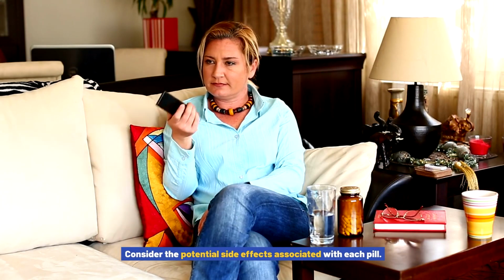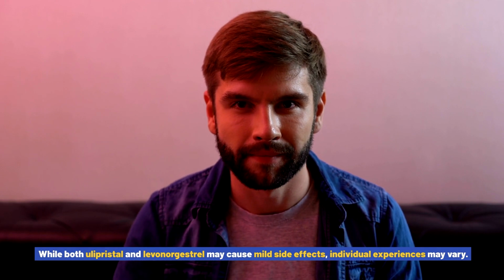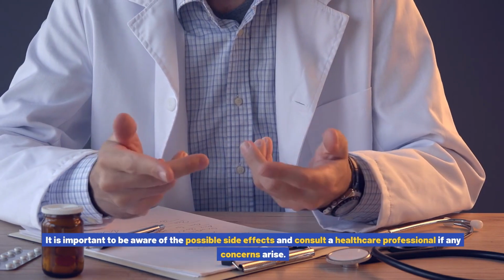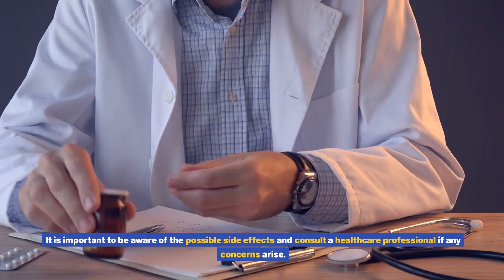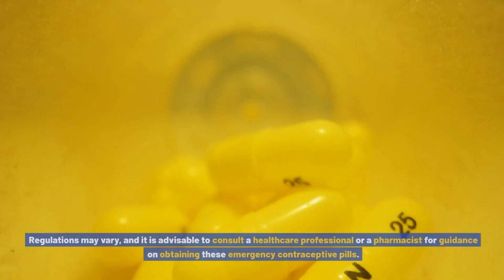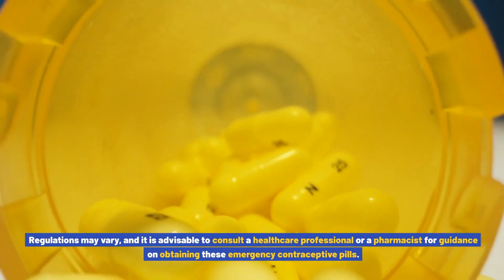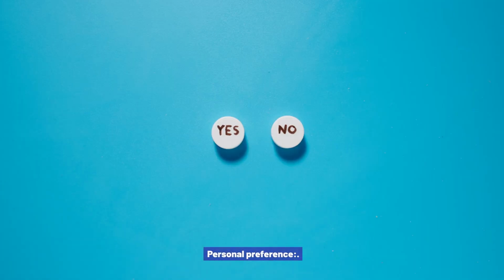Side effects. Consider the potential side effects associated with each pill. While both Ulipristal and Levonorgestrel may cause mild side effects, individual experiences may vary. It is important to be aware of the possible side effects and consult a healthcare professional if any concerns arise. Accessibility. Check the availability and accessibility of Ulipristal and Levonorgestrel in your region. Regulations may vary, and it is advisable to consult a healthcare professional or a pharmacist for guidance on obtaining these emergency contraceptive pills. Personal preference.